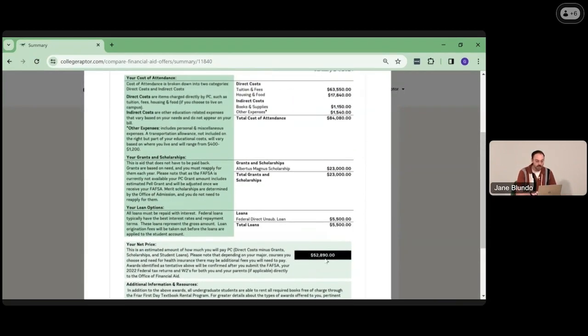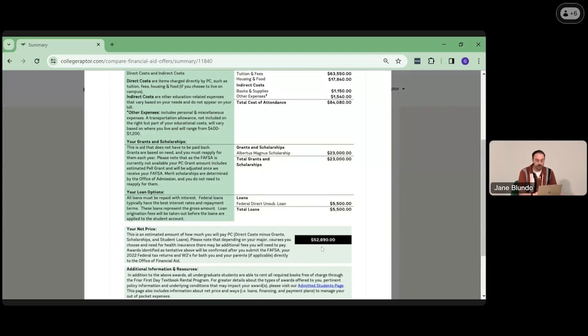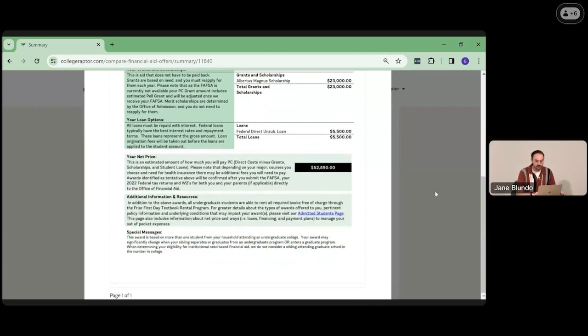So the first thing that's causing this difference is that this net price on the actual financial aid offer is only factoring in direct costs, so the tuition and fees and housing and meals. It's not factoring in any of those indirect costs like books and supplies, travel expenses, or any other or personal expenses for the student. The second difference here is that it's also subtracting out the federal direct loans from the total price of $5,500, which is not the case for the College Raptor net price. The College Raptor net price only subtracts scholarships and grants, free money that you don't have to pay back. These federal direct loans are something that you're going to have to eventually pay back, so that's not factored into your net price. That'll be part of what you're actually paying. So that's just a couple of differences there.